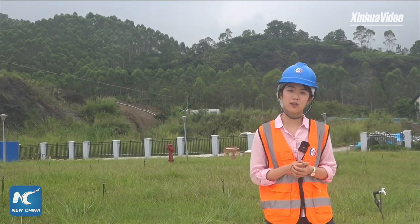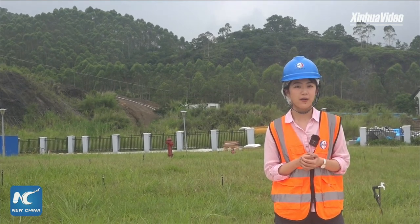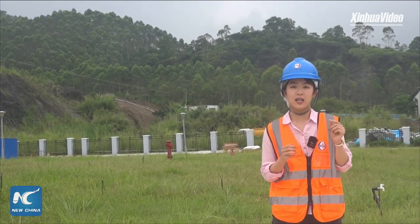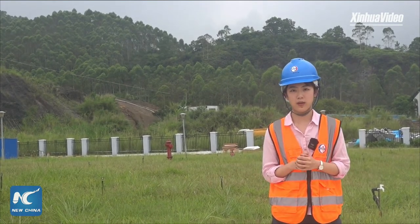So in South China's Guangdong province, a huge neutrino lab is taking shape underground to study these fascinating particles. And scientists believe that they may hold a key to unlock the secrets of the universe while challenging the laws of physics as we know them.